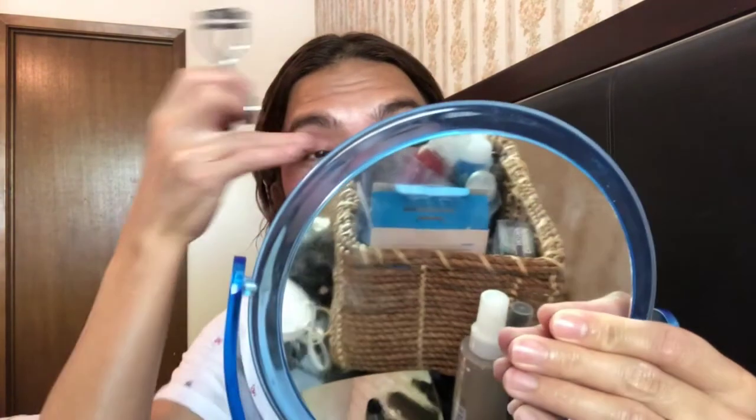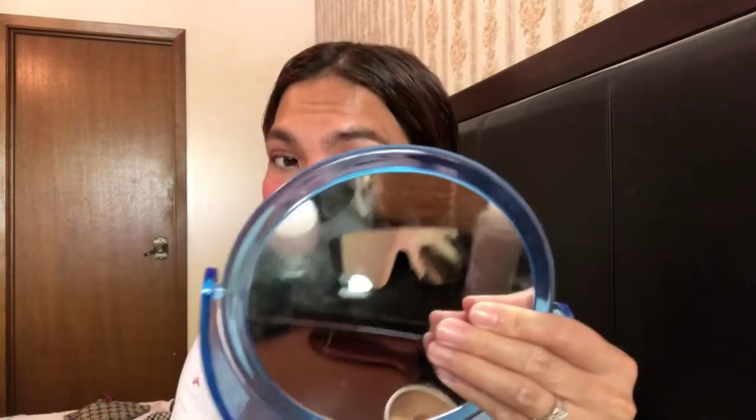So, ayan. And now, we're going to curl the lashes. Very simple, it's very easy. Sobrang bilis gawin itong mga ginagawa ko sa buhay. Hindi ko sobrang pageantry or something. This is more your everyday look. So, ayan. 1, 2, 3, 4, 5, 6, 7, 8, 9, 10. So, just count 10 lang. So, ayan. Diba? Ayan.